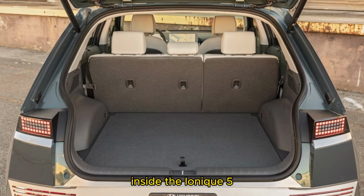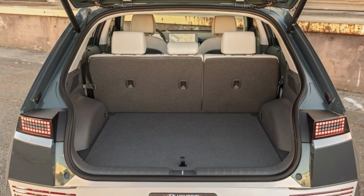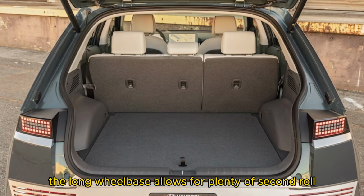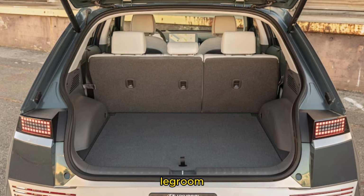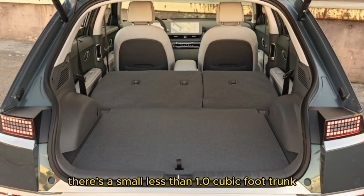Cargo space and interior room. Inside the Ioniq 5, there's a generous amount of space for passengers and cargo. The long wheelbase allows for plenty of second-row legroom. Additionally, there's a small, less than 1.0 cubic foot, trunk under the hood.